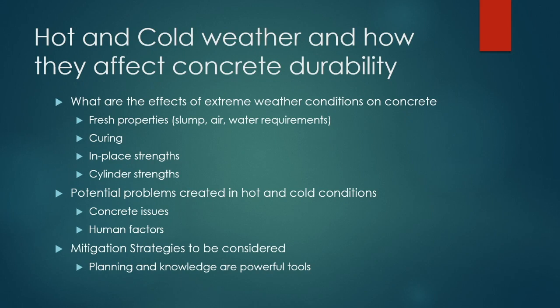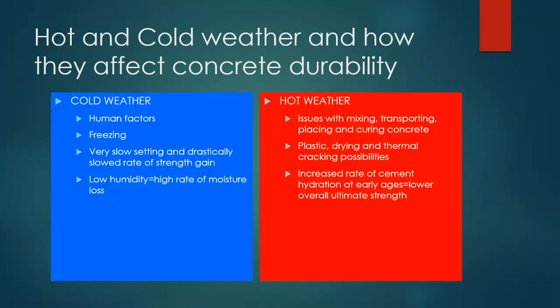I'm going to try to identify some of the potential problems that are created during hot and cold conditions, such as the concrete issues that can take place, and also some of the human factors. Then we're going to touch on the mitigation strategies that everyone should be considering, such as planning and being able to share the knowledge that's out there, where the governing bodies have put together a lot of great information for you.